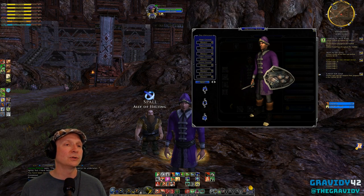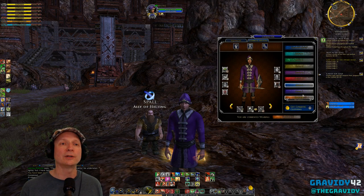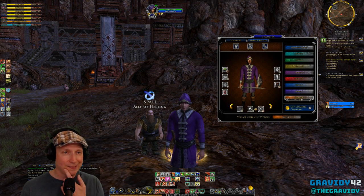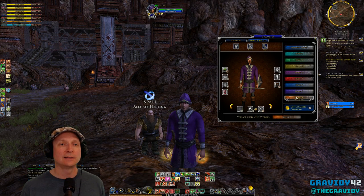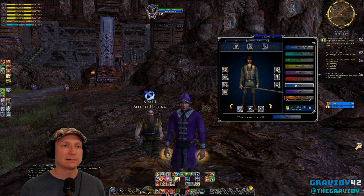Two experience tomes, and 25 mithril coin. Oh, and with that bundle, you also get the 8th cosmetic slot. I already had 7 open, so I now have 8 cosmetic slots. Not that I know what to do with 8.